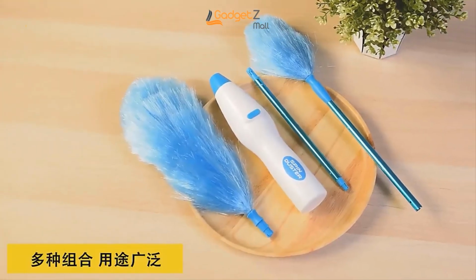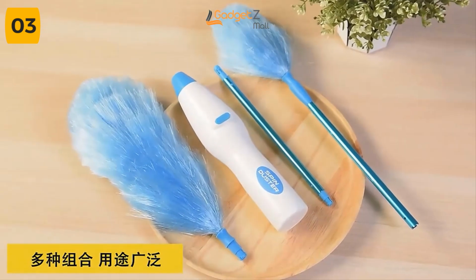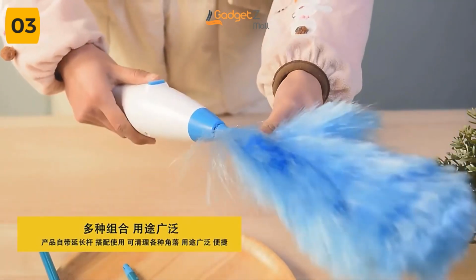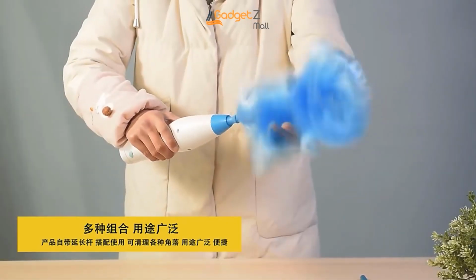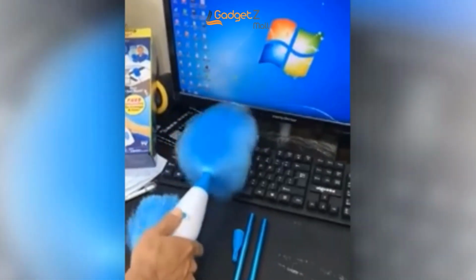Do you dislike dusting your home? It takes a lot of time and effort. Luckily, we have a solution that will make dusting much easier. Meet the rotating spin cleaner, a cleaning device that uses electricity to do the work for you. Its brush bristles clean your house effectively, and it's powered by batteries, so it's quick to use.